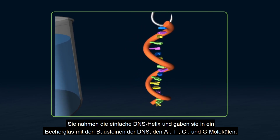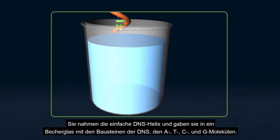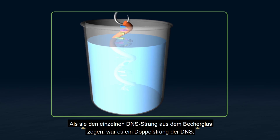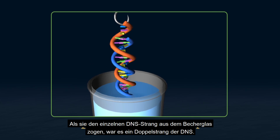They took the single helix of DNA and put it in a beaker where there were the subunits of the DNA, the A, T, C, and G molecules. And they incubated a single strand of DNA in the solution of the building blocks. And when they pulled out that single strand of DNA from the beaker, guess what? Now it was a double strand of DNA.